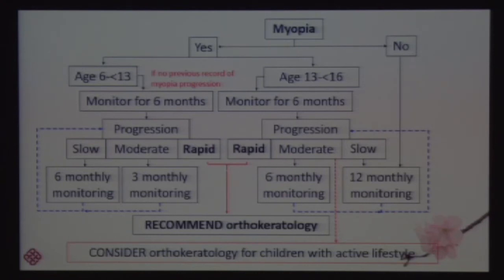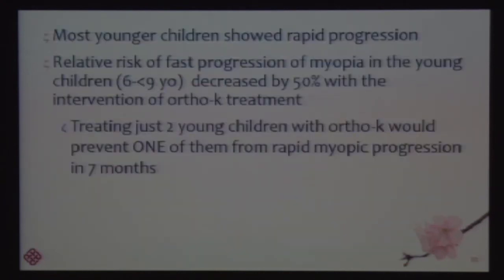And also we would like to stress that most younger children show rapid progression, and the relative risk of fast progression of myopia in the younger children decreased by at least 50% with the intervention of ortho-K treatment, okay?